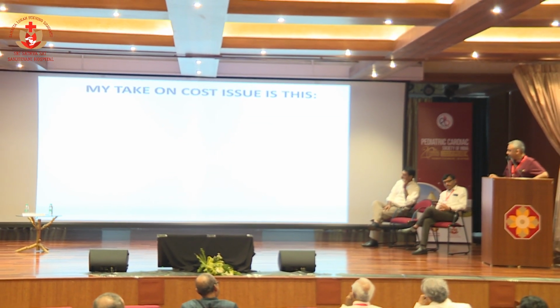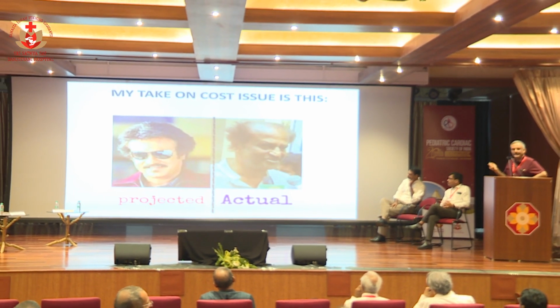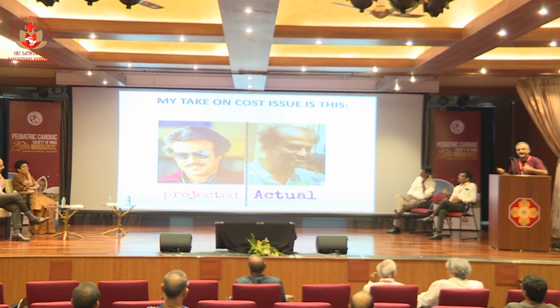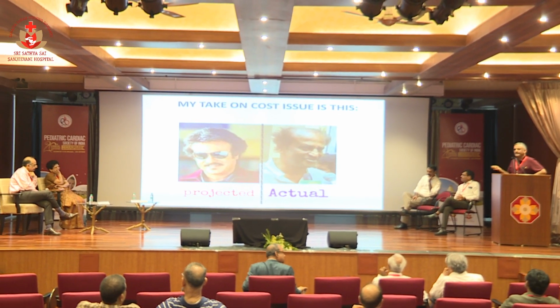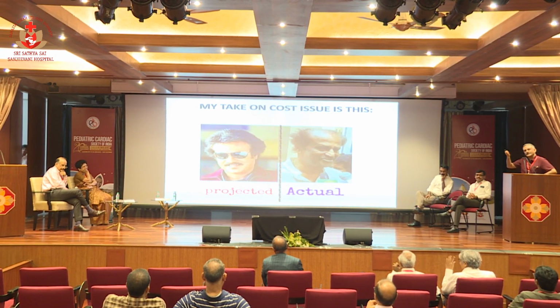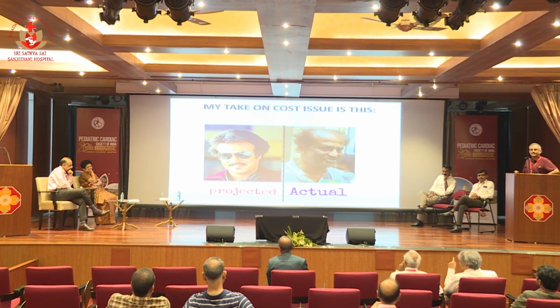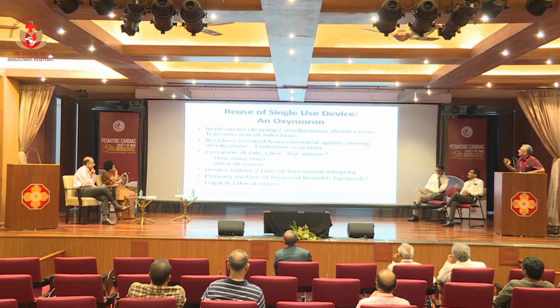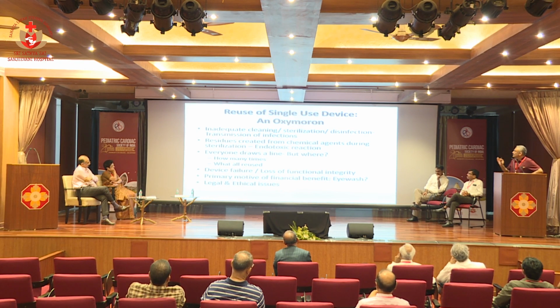My take on the cost issue, projected and actual, is very different. You keep saying that it's high. I disagree. Which organization has ever cut down the cost of any procedure because of reuse? So I think it's an oxymoron. Reusing something which was meant for single use is, as best as I can quote it, an oxymoron.